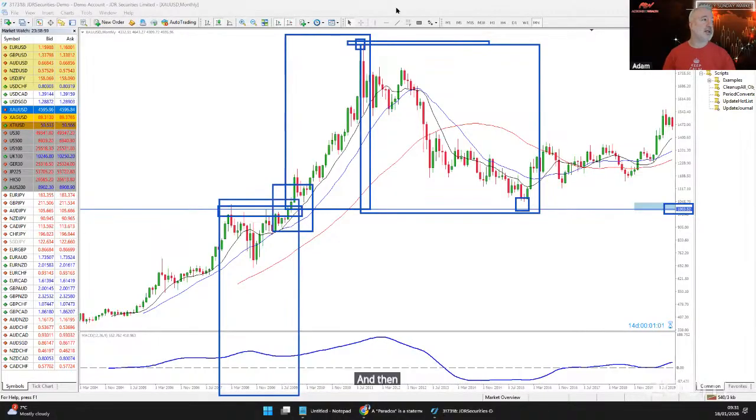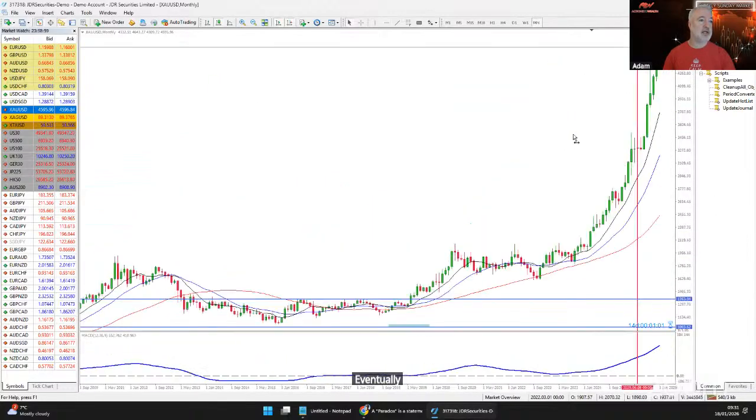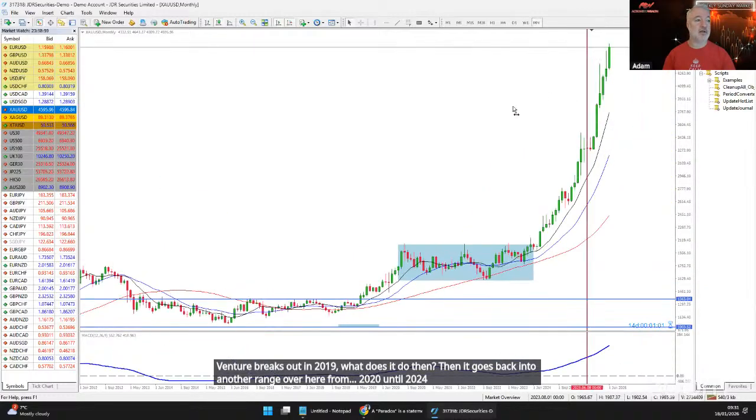And then everybody forgets about it. Everybody forgets about it for quite a long time. It stays trapped below 1360. Eventually it breaks out in 2019. What does it do then? Then it goes back into another range from 2020 until 2024. And then it breaks out, and this is where we are now.